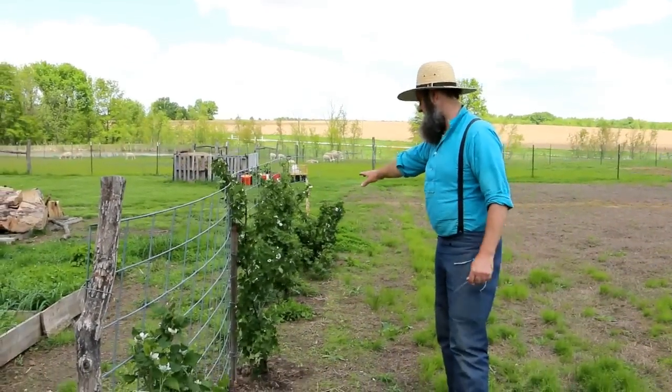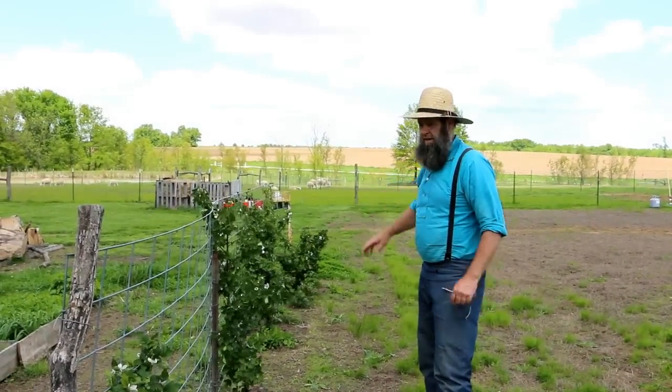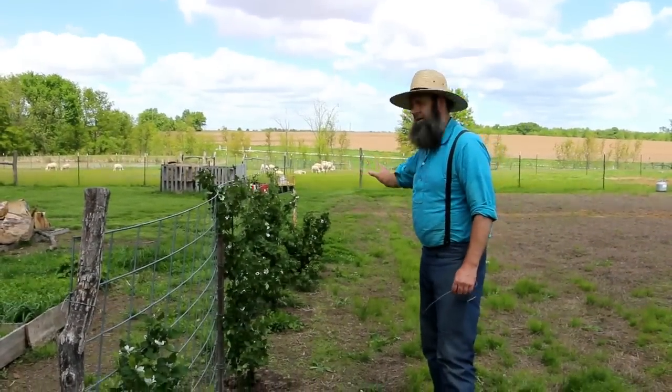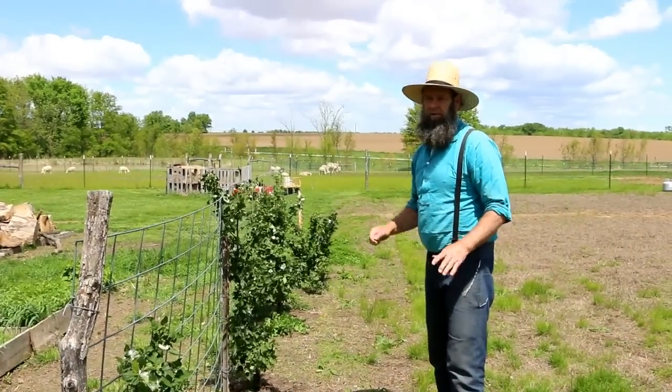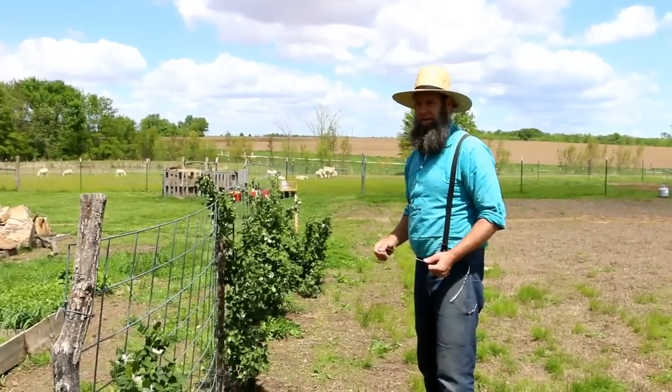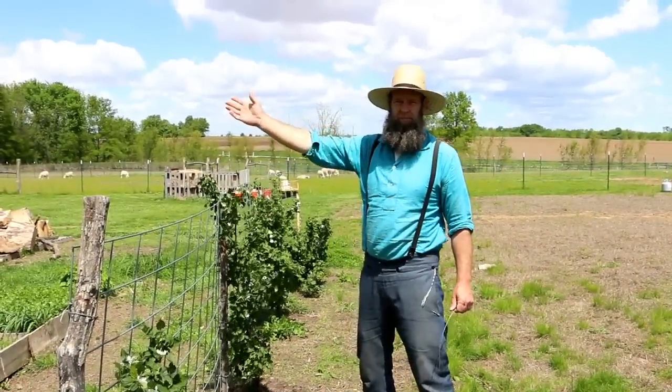And I put my T-post in, one right there, one at the end, and a little one there to kind of support it. And then I tied my blackberries up to the cattle panel, which I should have done in the first place. But we were just trying something that we had on hand. And so I robbed this cattle panel from the back where the sheep have a separation.